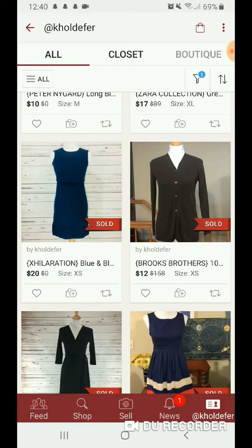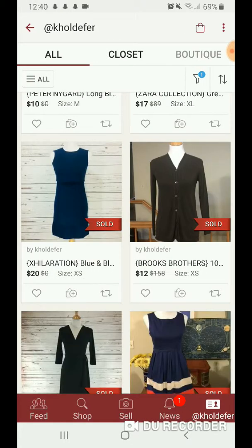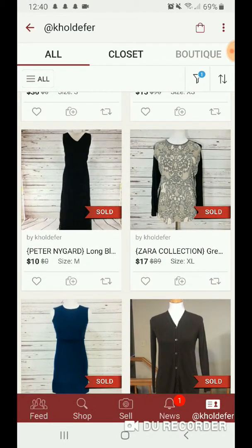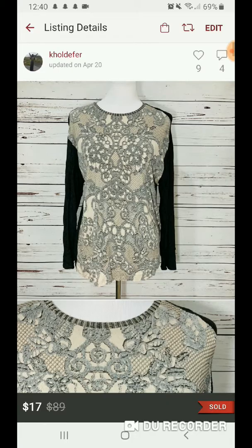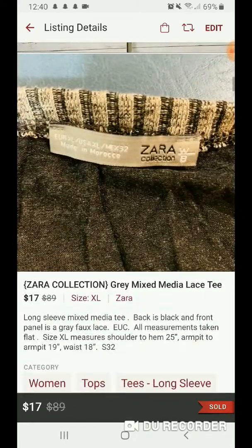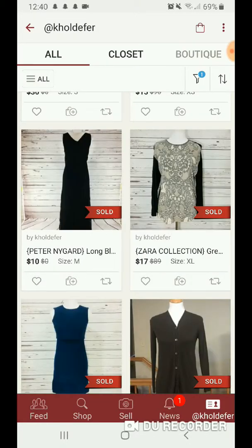This dress was one of mine from before I quit working. Sold for $20. It was just a Target dress, so I was really happy with that sale. This top actually sold, and then a case was opened on it because it had hanger marks here. See if you can see right there in the picture. So it got approved for that, even though you can see them in the picture. I probably should have steamed them out. So anyways, it got sent back to me, so I'll be relisting that.